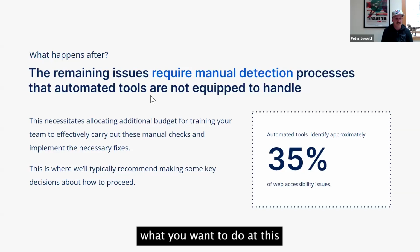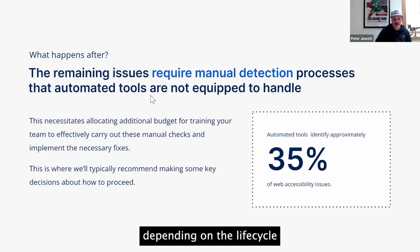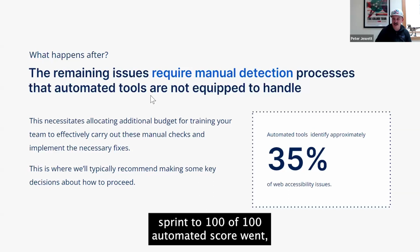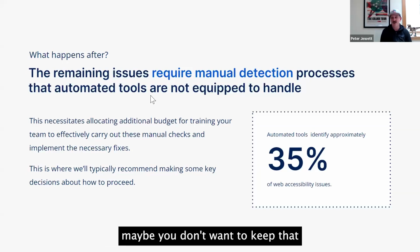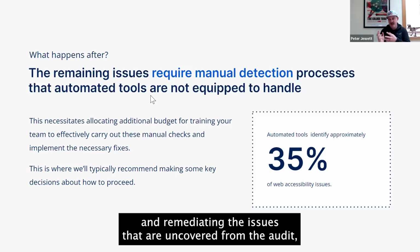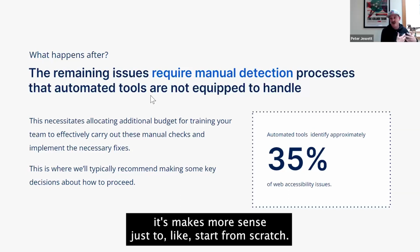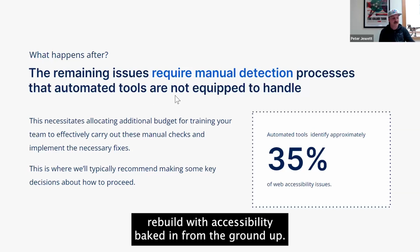So what you want to do at this point is start making some decisions. Depending on the life cycle of your website and depending on how well that first sprint to a 100 of 100 automated score went, it might make sense to think about rebuilding a website from scratch. Maybe you don't want to keep that old legacy code because it was a struggle to get to 100 of 100. There's a lot of situations we found where doing an audit and remediating the issues uncovered from the audit, it makes more sense to just start from scratch. It could be a third to a half of a total website rebuild with accessibility baked in from the ground up.